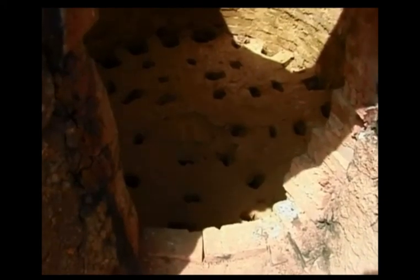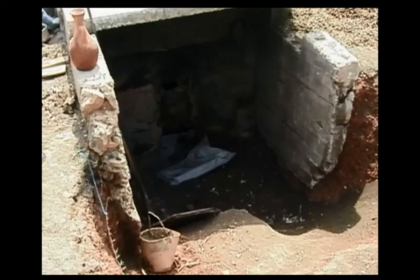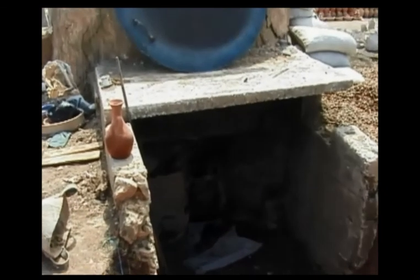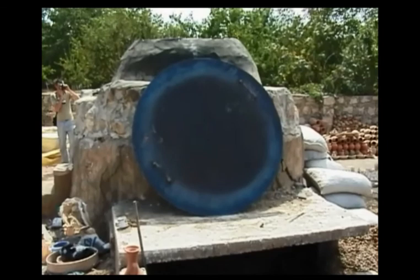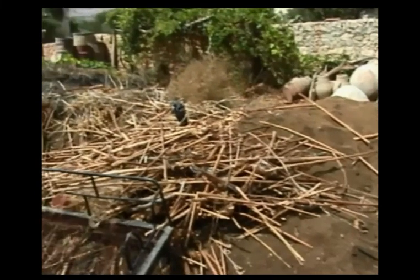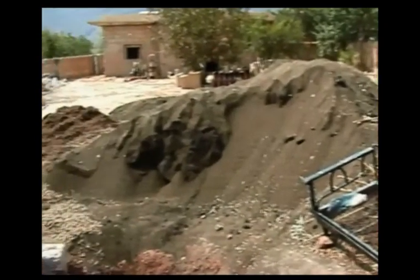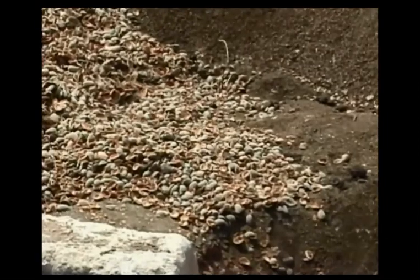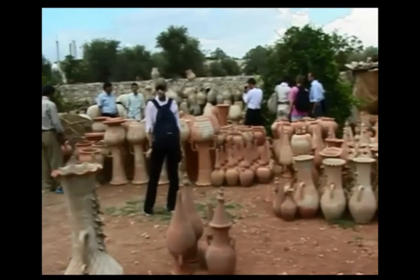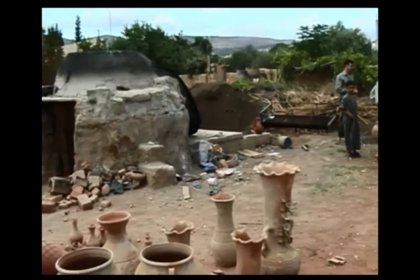This is the fuel and this is the kiln. So you can see it's an updraft kiln. It's empty. Otherwise we wouldn't be able to see inside it, of course. And here's where the fuel goes. And this big metal lid goes on top of the kiln when it's firing. And the fuel is all sorts of stuff that just seems to be floating around, including nutshells and, see, cashew nuts. So whatever works is fine. And so here's some of the pottery they make.